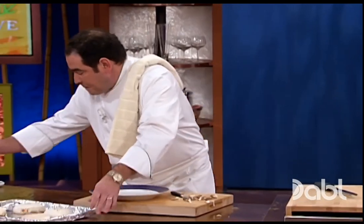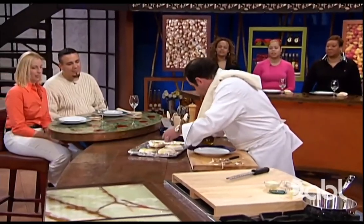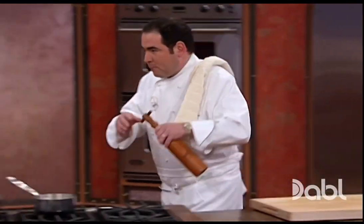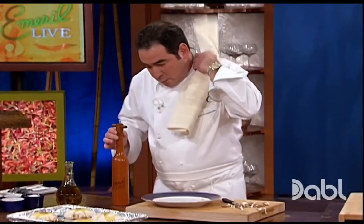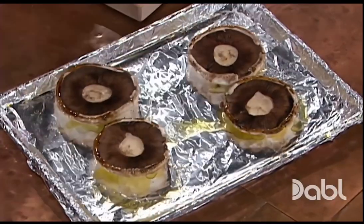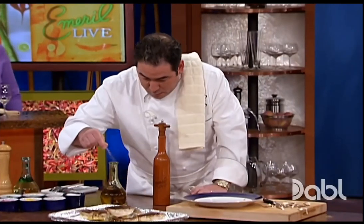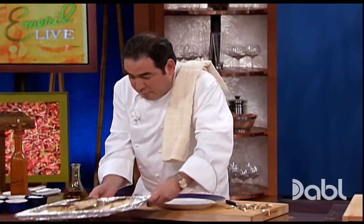I'm going to put them on a little foil that I have here. Good extra virgin olive oil, both sides. We're going to season them. Salt. Fresh ground pepper. And then we'll do the other side. Now, don't get alarmed, because mushrooms absorb the liquid that you apply to them, oil, stock, water. They're like a sponge. So don't get alarmed. I got the oven on about 400 degrees, and then we're going to start roasting them.